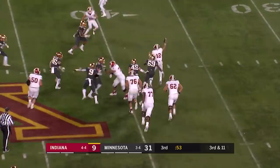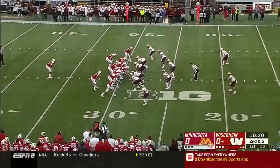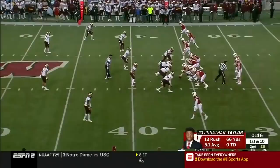Ramsey Tuck now decides to throw and finds Taylor. Let's get a gain out of it. Ramsey gave up on the pass early and then got rid of it. Climbing the record books. He's out of the game now. Taiwan Deal, who's back healthy, is back in. And he's snowed under by Kamal Martin, the linebacker.